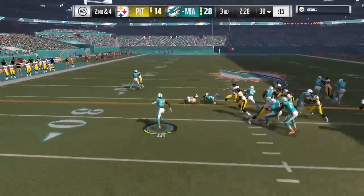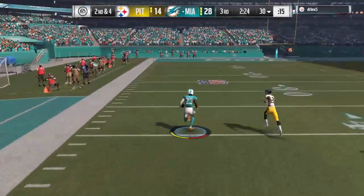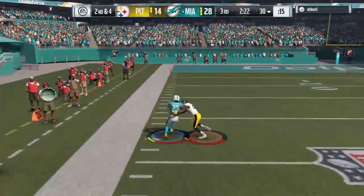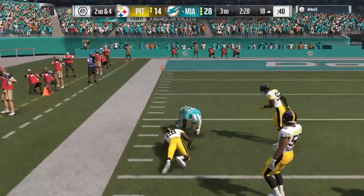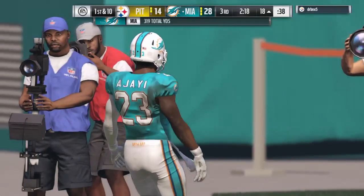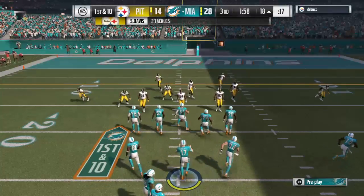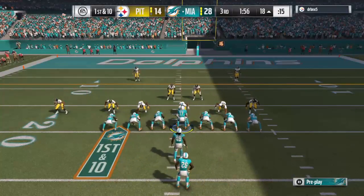They run again with Ajayi. Cuts back, left sideline. And an alley to run. And finally, he's taken down at the 18. It's a big play there for Miami. 52 yards on the ground.